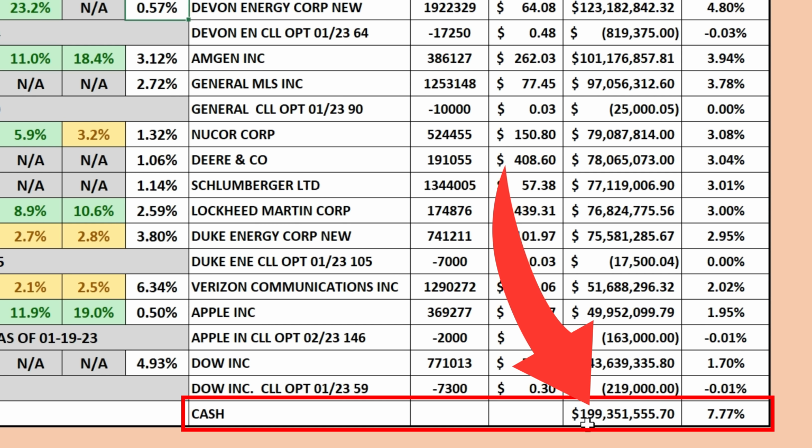However, in my opinion, not everything was perfect when looking at DIVO. Number one, I noticed there was quite a bit of cash in the portfolio. You'll notice here $199 million in cash, which is nearly 8% of the portfolio just sitting there.